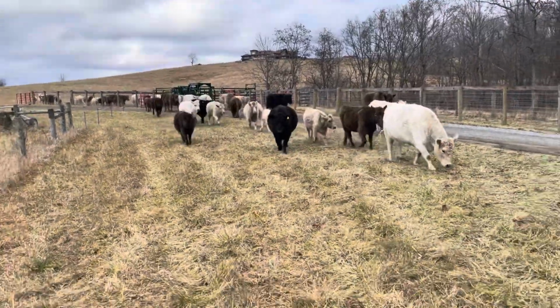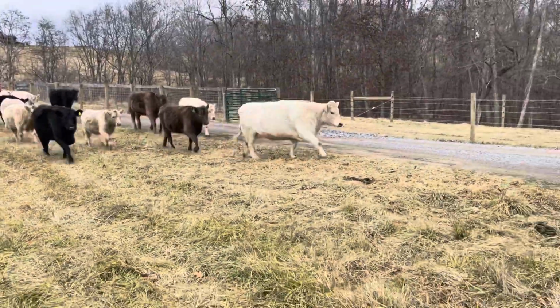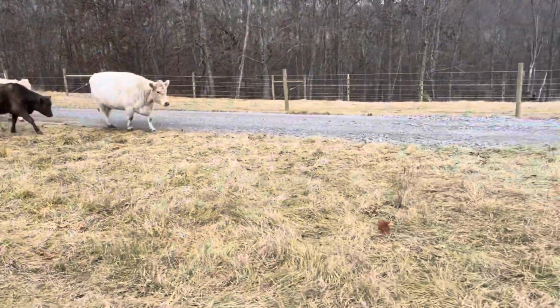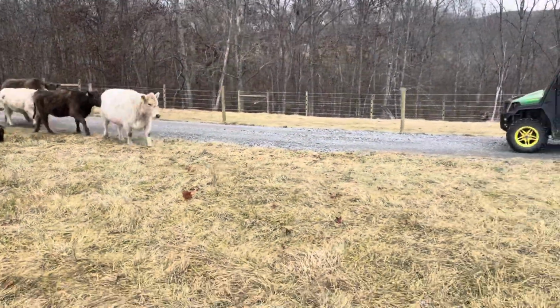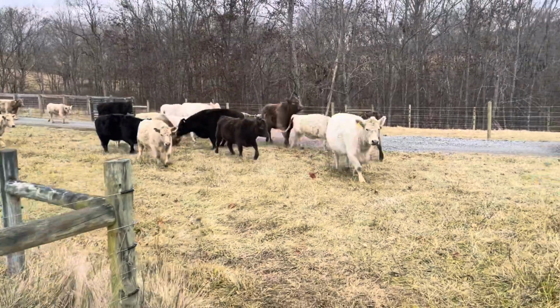We're doing a mini cattle drive here. This is trained cows for you. They follow you. Come on, gal. Woo! Come on. Come on, cattle. Come on.